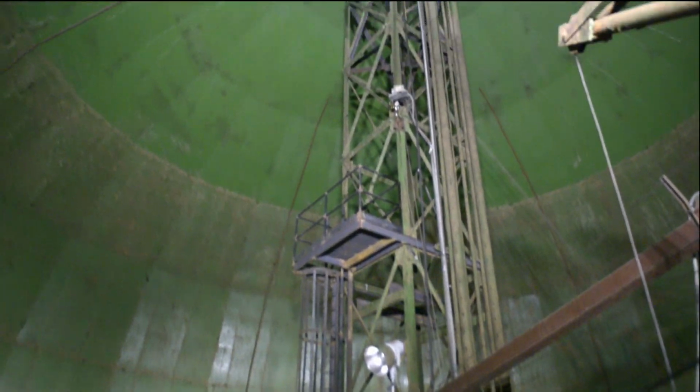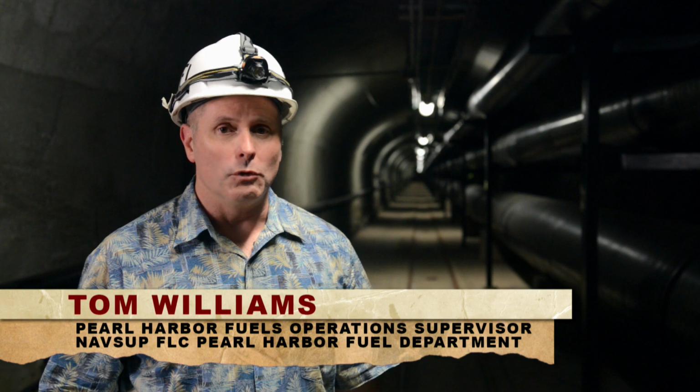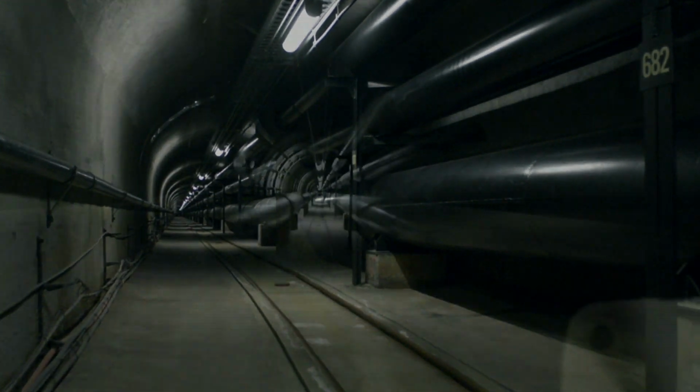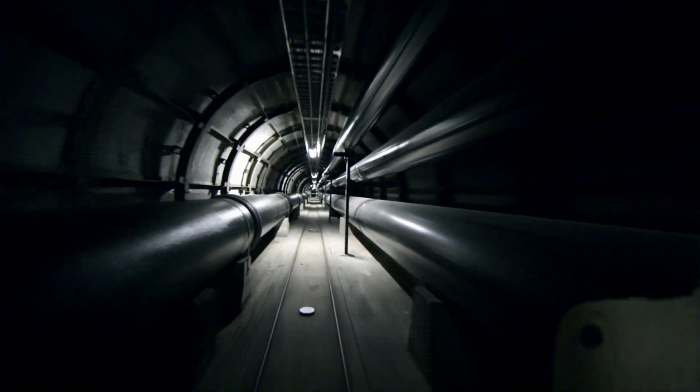The construction of the Red Hill complex is nearly incomprehensible when you think about what it took. It was manual labor that dug out the 20 tanks, installed the pipelines, a 32-inch pipeline, 3.5 miles long, run all the way up to Red Hill from the waterfront.